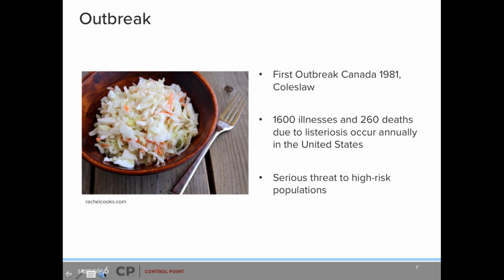So, outbreaks. Where did we see the first major outbreaks other than in Germany in 1949? Well, in terms of foodborne illnesses, it wasn't until 1981 in coleslaw, an outbreak in Canada, that it really emerged. There's a major difficulty finding appetizing photos of coleslaw to display in conjunction with negative facts. Listeria monocytogenes was not included in the list of bona fide foodborne pathogens until this Canadian experience.